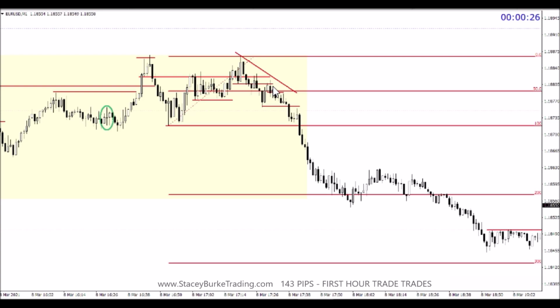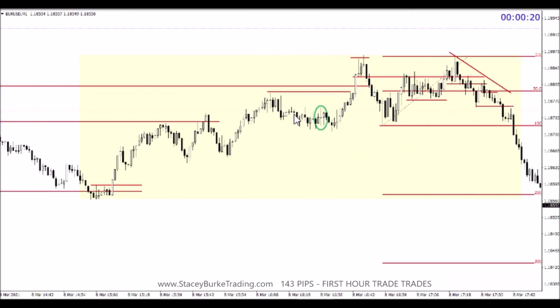And the difference again with the euro and gold, again, you can see the gold will move 25 to 50 pips in 5 to 10 minutes sometimes, whereas the euro may have taken an hour to get the same distance there. But the same principles apply.